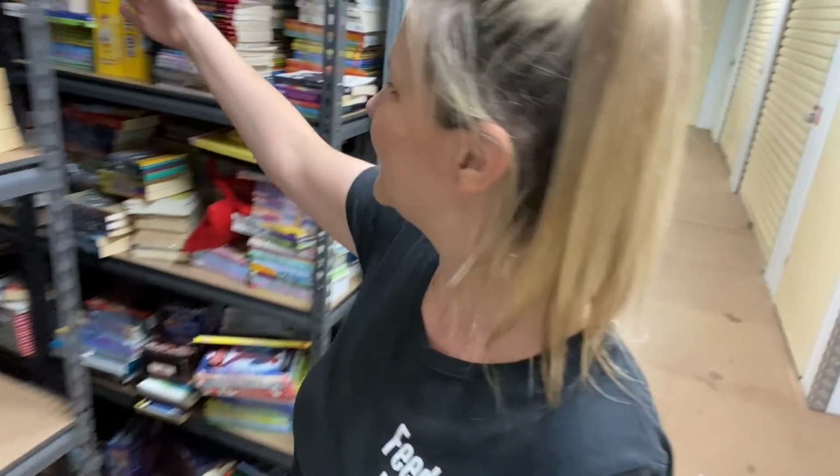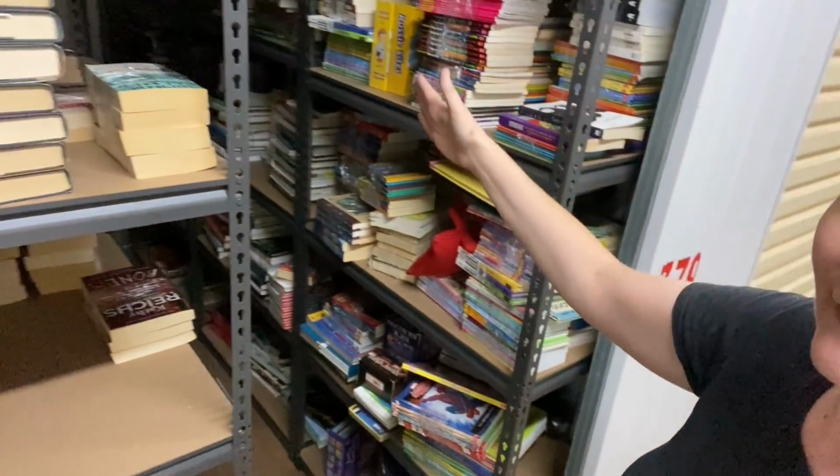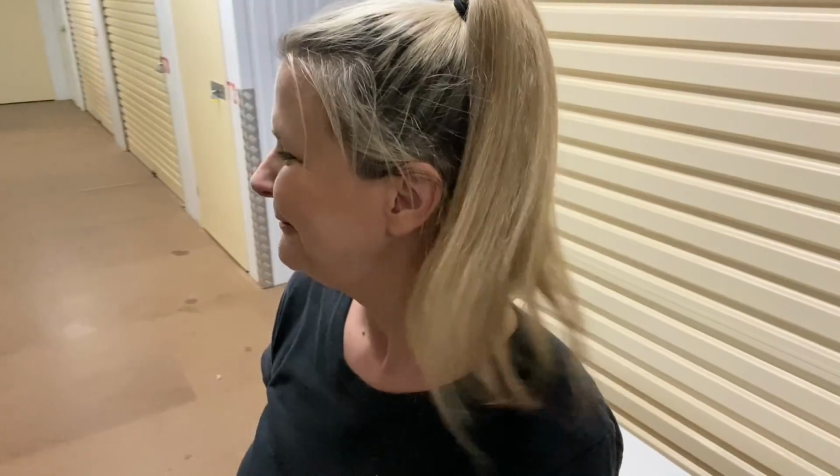Okay, so this is good. This row, the first row here, not so good. I mean, I know what everything is in there, but I think it does need some attention on another day that I can fill up just doing stuff.